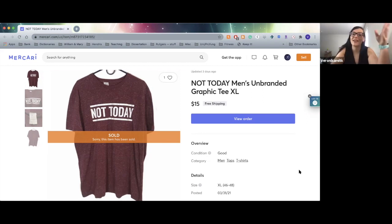But it worked out. They came back, they purchased it for 15 bucks with free shipping. So after taking out Mercari fees and my shipping cost, I made $8.91 on this, and it came from the bins, and I had $1 into it, and it was easy to wash and photograph. So very happy that this worked out. Otherwise, I would not have a Mercari sale to share with you all this week.